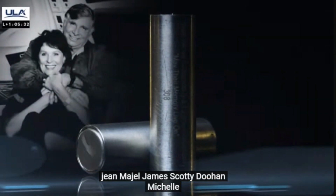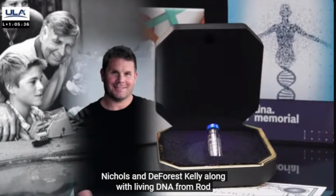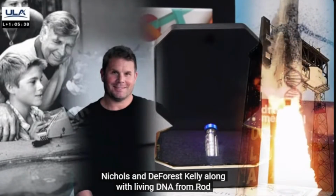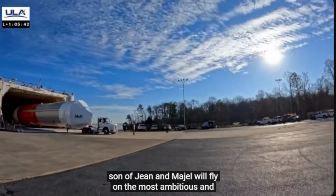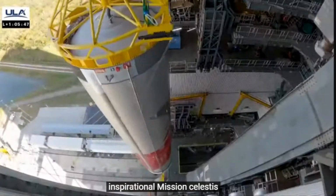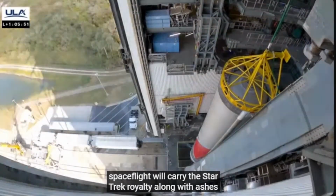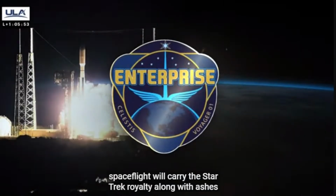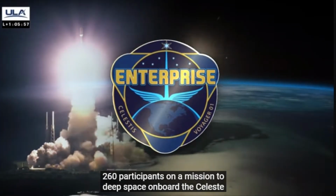Gene, Majel, James Scotty Doohan, Michelle Nichols, and DeForest Kelly, along with living DNA from Rod Roddenberry, son of Gene and Majel, will fly on the most ambitious and inspirational mission Celestis has ever mounted. The Celestis Enterprise Memorial Spaceflight will carry the Star Trek royalty, along with ashes and DNA of more than 260 participants on a mission to deep space.